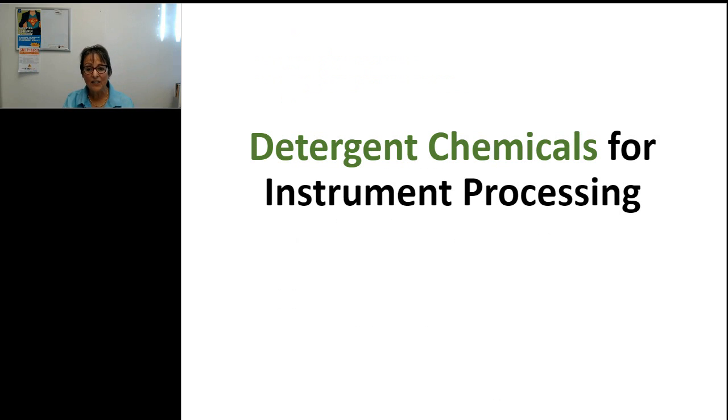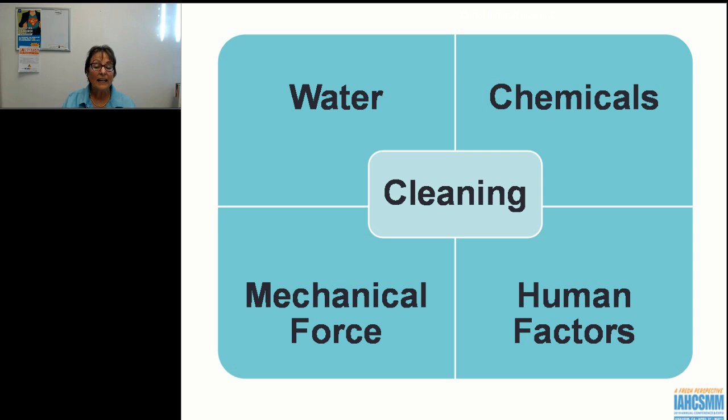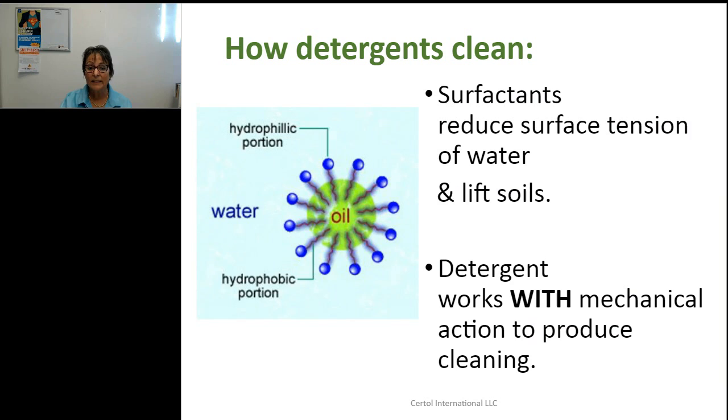Now we're going to look a little bit at detergents. This slide, I could spend an entire hour on, but I won't. I will tell you very quickly that chemicals are only one part of the cleaning process. There are many other factors. Water is a huge factor. If you have really hard water in your area, it will affect your cleaning process, and it may require you to increase the dosing of your cleaning chemicals to deal with the hard water. And of course, there are human factors and many other issues. So chemicals are only one part of cleaning.